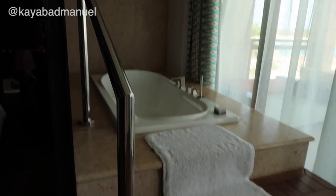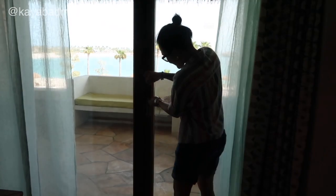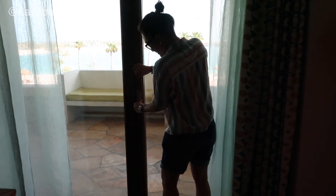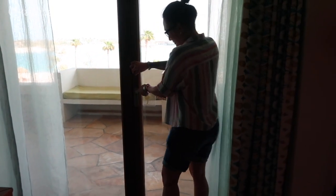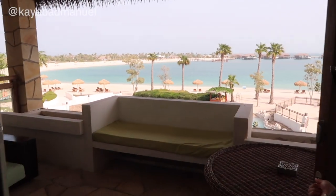And my favorite area, I think. Ta-da! We have a tub. Oh, di ba? That's the bed. There's the tub. Amazing. This is my favorite area, actually. Can I try? Yeah. Sure. Hey, now we know how to do it. Open the door. So now we know how to do it. Yeah, my favorite spot.